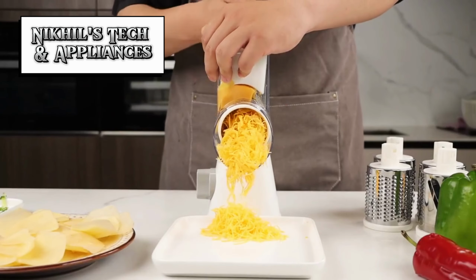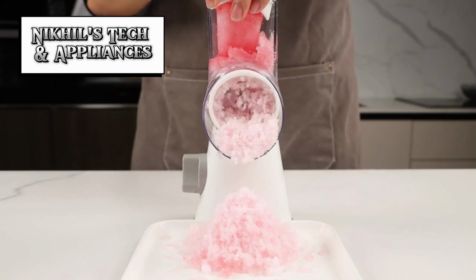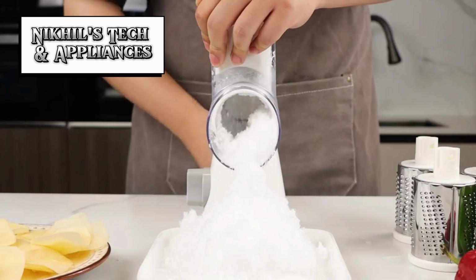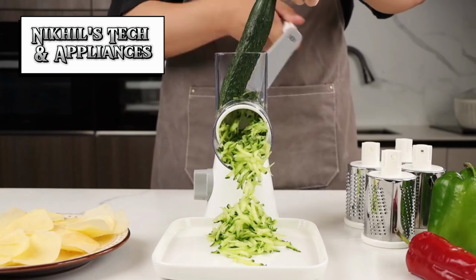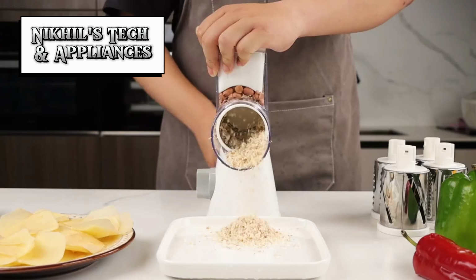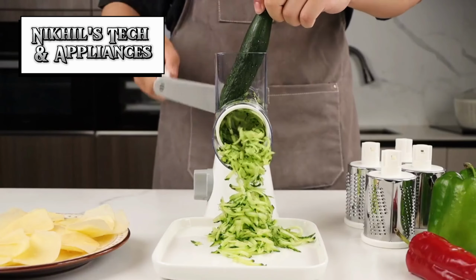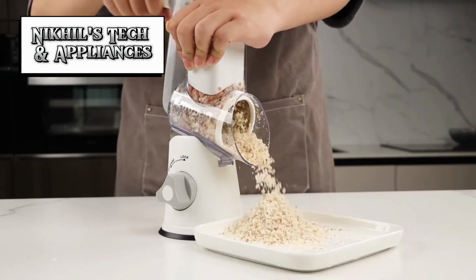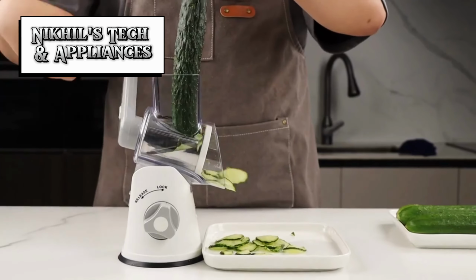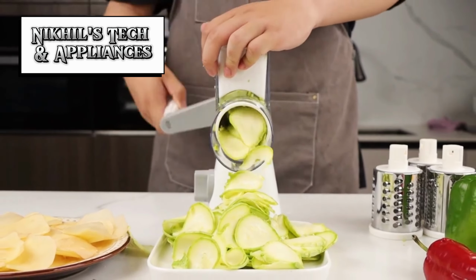Rotary Cheese Grater. Grating cheese, veggies and nuts has never been this effortless. This rotary cheese grater features a manual handle that makes grating super fast and easy. It comes with 3 interchangeable blades, allowing you to slice, shred or grate different textures. The non-slip base keeps it stable while in use, ensuring safety. It's compact and easy to clean, making it a perfect addition to any kitchen. If you love cheese or fresh salads, you'll love this gadget.